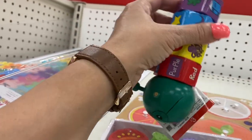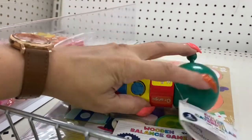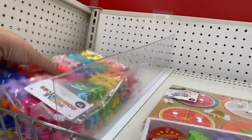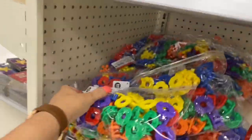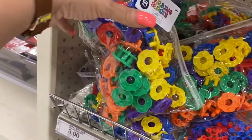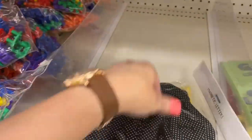And then look at this. This is $3. So this is purple and red, and I don't know, I think you have to, what does the tag say? Color match caterpillar. Okay, then you have these. This is the puzzle connector. That's adorable. And then look at these. These are called building blocks. And they come in their little zipper pouch.